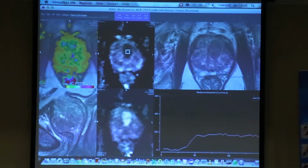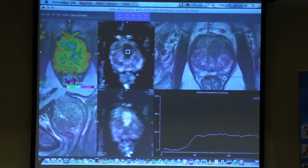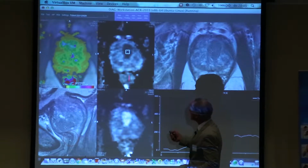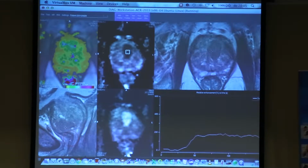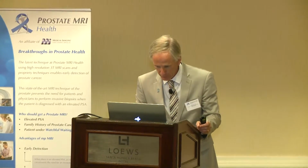I told you that a black dot means high cell density. Now, if you look at this image, the borders are sharp. It's not smudgy. Also here, the borders are rather sharp. So, if you score this patient, and you should do this systematically, by that system, 1 is normal, 5 is abnormal, you say, okay, add finding.